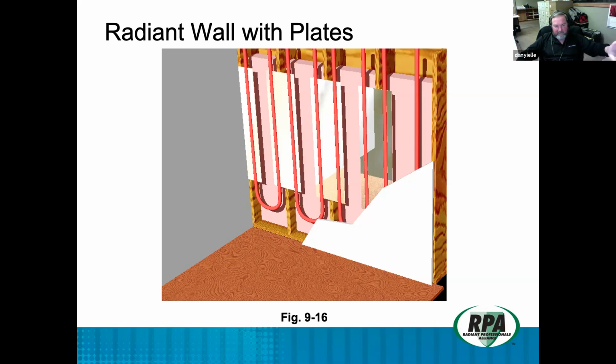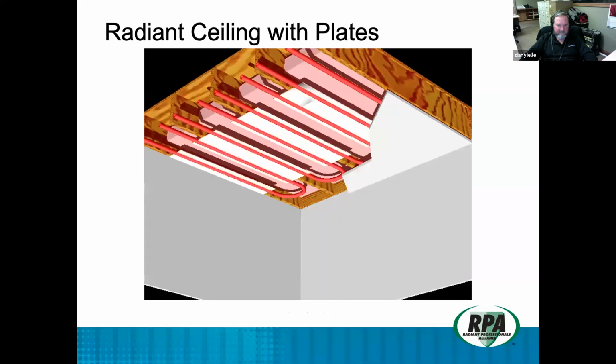Personally, I prefer to do wainscot height because the only people that are going to be hanging pictures below 4 foot are kids, and they're not going to be using any kind of a fastener. They're going to be using tape. So it's very rarely an issue as it pertains to doing radiant walls if you've gone to a wainscot height of 4 foot. And then anything else above that, there is no tubing. They can use railroad spikes if they want to hang their pictures. You guys are awfully quiet.